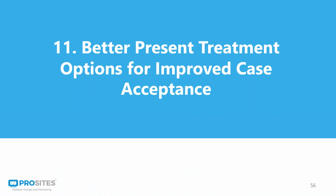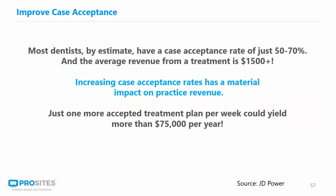So another thing you can think about implementing in 2020 to help improve your marketing and your practice performance is presenting treatment options. So most dentists have a case acceptance rate of just 50 to 70%. But the average revenue is really, really high. So if you can increase that case acceptance rate, even just one more treatment plan per week, you could bring in a lot more revenue.